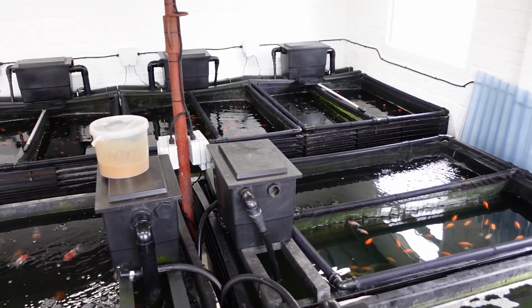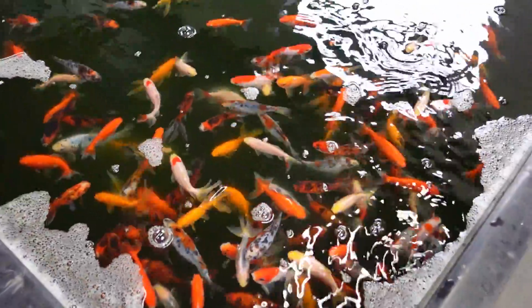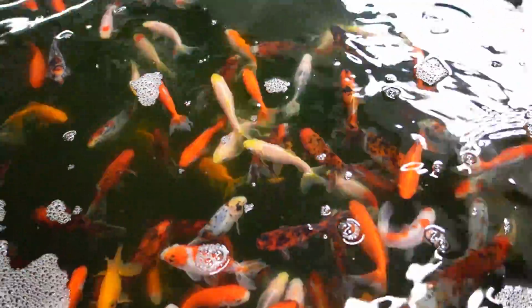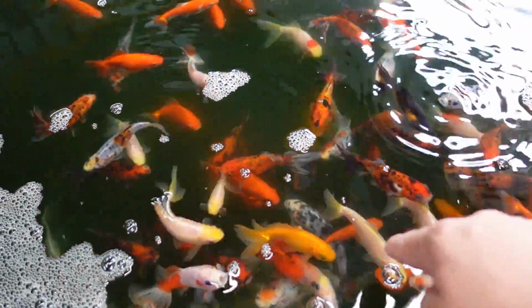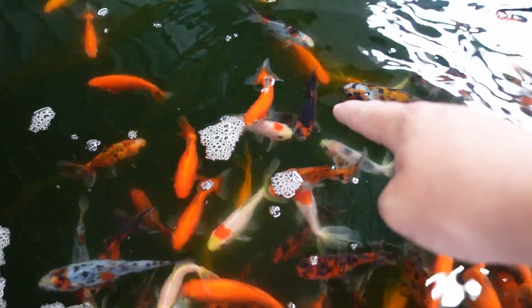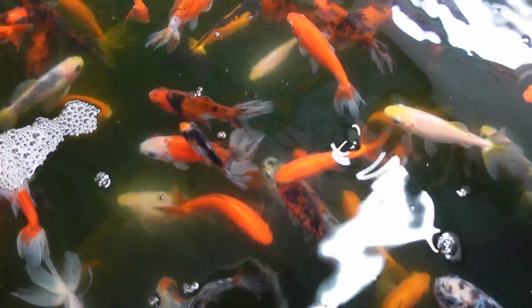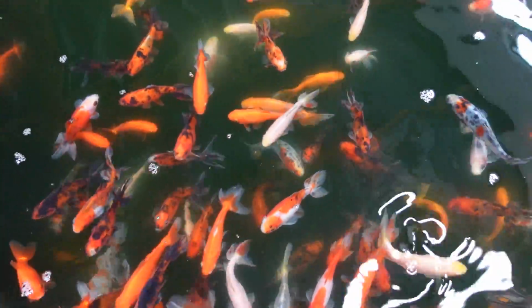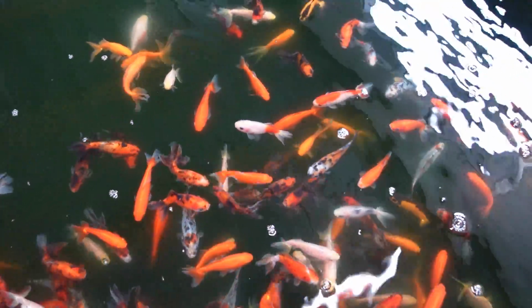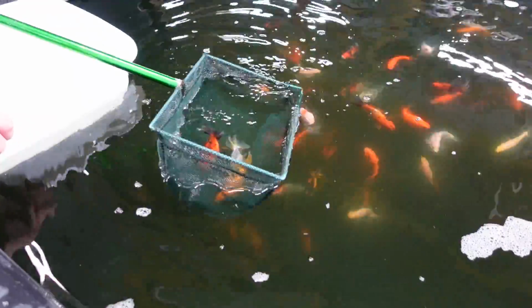So first of all, we are going to be looking at the Shubunkin goldfish. Now, I was going to look at Bristol Shubunkins and London Shubunkins in this video, but as I'm also looking at the Jikin in this video as well, I thought let's just stick to the London Shubunkins. You can see in this pond here, we have a mix of Londons and also lots of different Jikin goldfish. We have calicos, we have reds, we have whites, we have red and whites. There is a huge multitude of fish here.